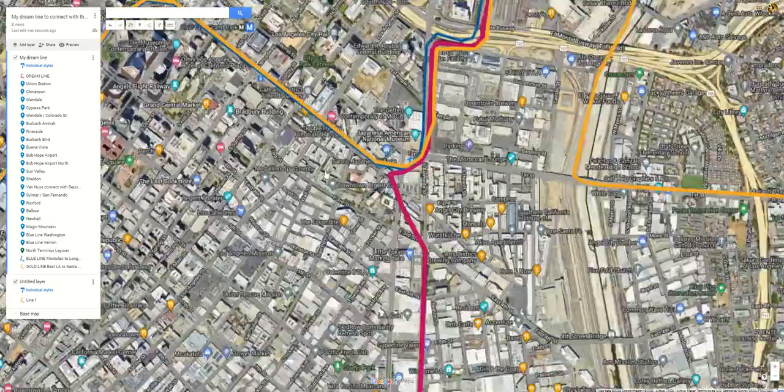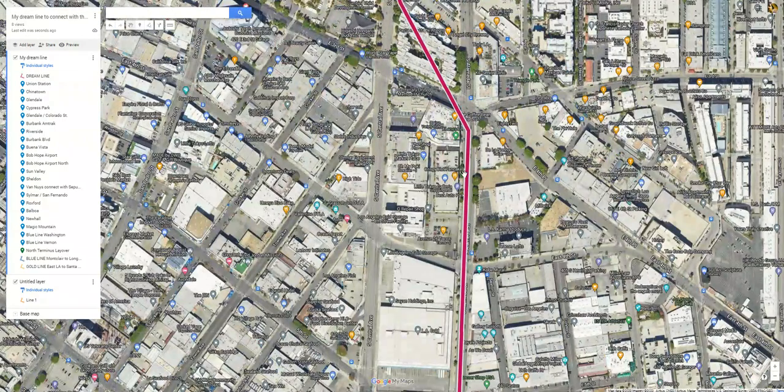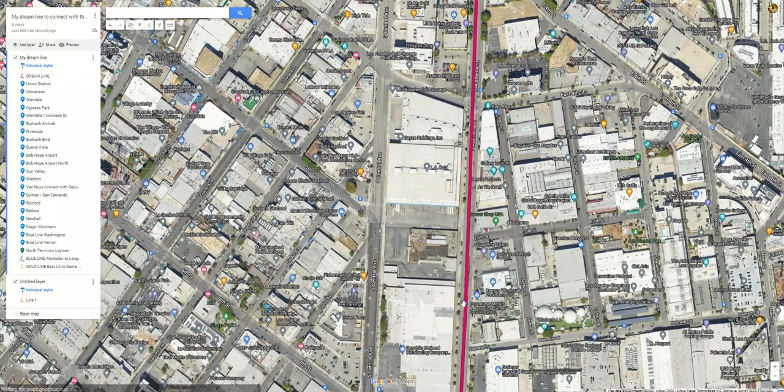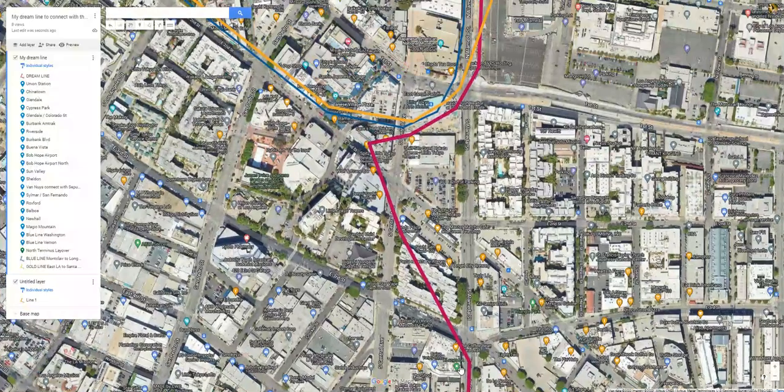Now, right here, the West Santa Ana goes underground at some point. Remember, I said it was above grade. So at some point, it dips underneath Alameda Street, goes underground underneath these homes here, and then connects up to the Tokyo station. So now we got the gold line, the blue line, and the Santa Ana line connecting at Little Tokyo.